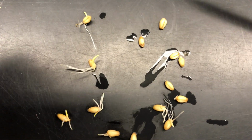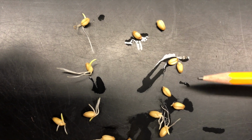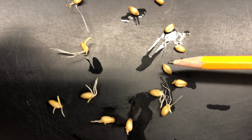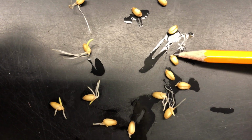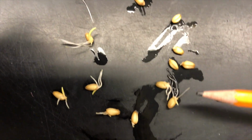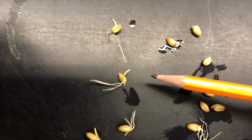So some of them did not germinate. Look, this one, nothing has happened. Nothing has happened. But some of them are just starting to grow. You see, this one has a little bit. It looks like the root is starting to come out. Here's again, just starting to come out. And some of them have grown a lot.